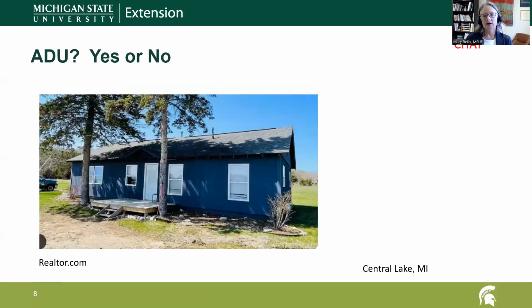So going on to talk about the form of an ADU, I got onto realtor.com and did some sleuthing and was surprised by some things. So do you think this unit has an ADU just by looking at the picture here? What do you think? Yes or no? You can enter that in the chat also if you'd want.